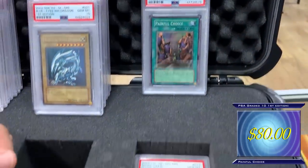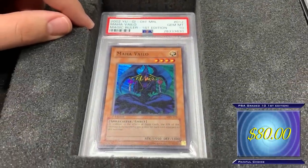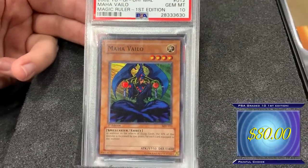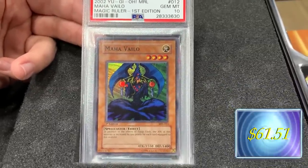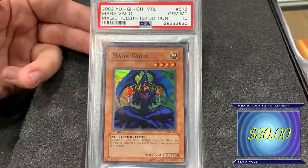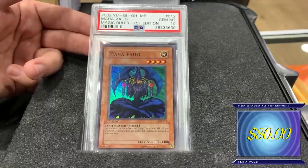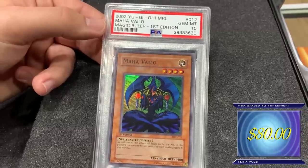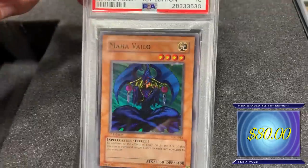Woo! Next here, also from 2002, is the Maha Vailo. Rated 10. That's so cool. Known to be a pretty dang broken card back in the day. It had its own decks based around it. Gets additional effects for each equipped card, gains 500 attack. So you can make an attack multiple times with certain equipment. So, very cool. For Maha Vailo, probably again at that $60 to $80 value. First edition graded 10. I believe this is the favorite card of a couple of my friends. It's definitely a girl, right? All right.